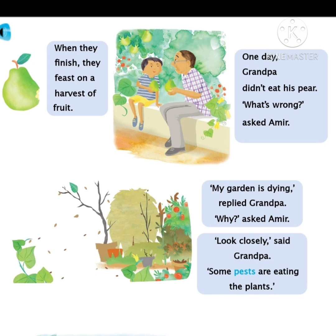Put your finger and listen carefully. When they finish, they feast on a harvest of fruit. Feast means they enjoy eating it very much. What do they eat, children? Harvest of fruit. What is harvest, children? Fresh fruit which is grown in the garden. So, Grandpa and Amir enjoy the fresh fruit which is grown in the garden. Children, now tell me, what do Grandpa and Amir do when they finish? They feast on a harvest of fruit. It means they enjoy the fresh fruit which is grown in the garden.